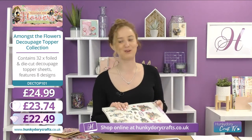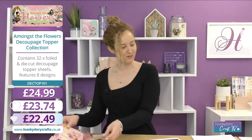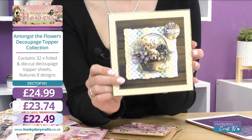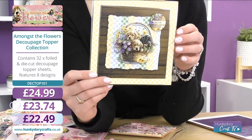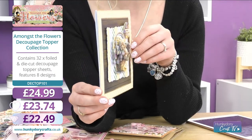Are we ready to see some cards? Because they're so beautiful. We have got absolutely loads this morning. We have got just such a mix and match of accompaniments. And I do think this gives you a little insight, whenever we do collections like this, into our signature style. What shapes everyone likes to use, what paper pads everyone likes to use.